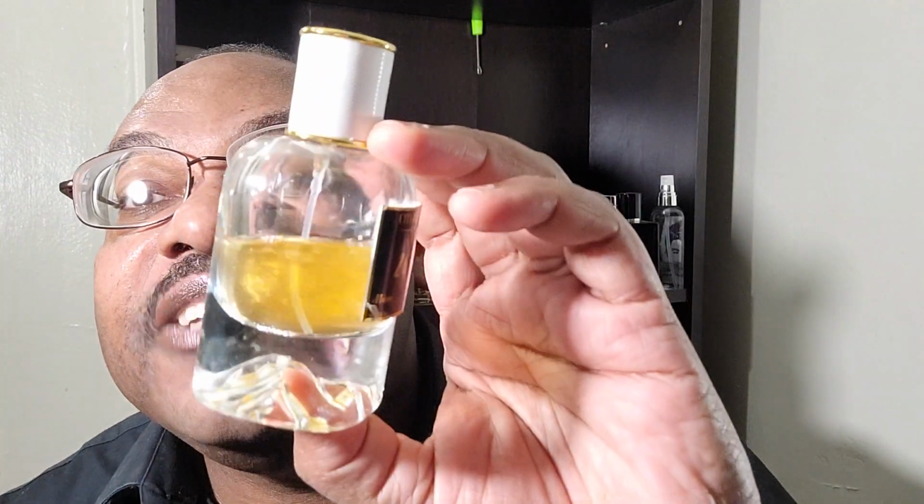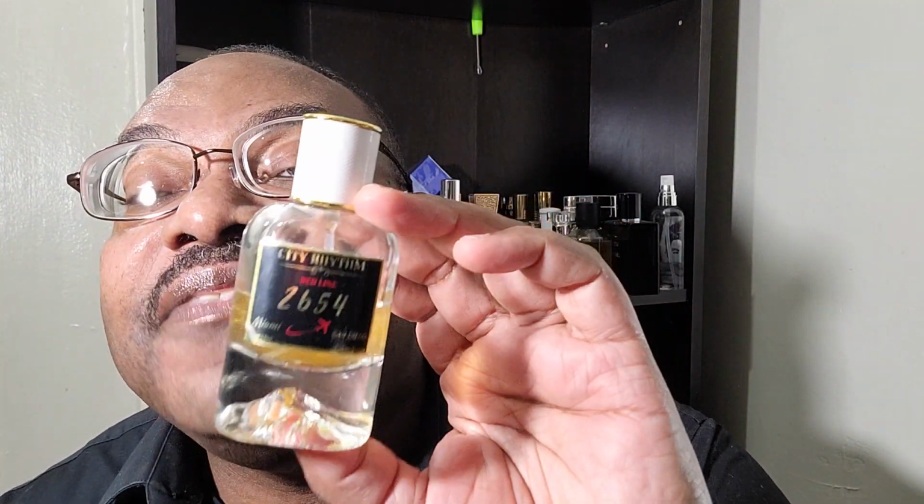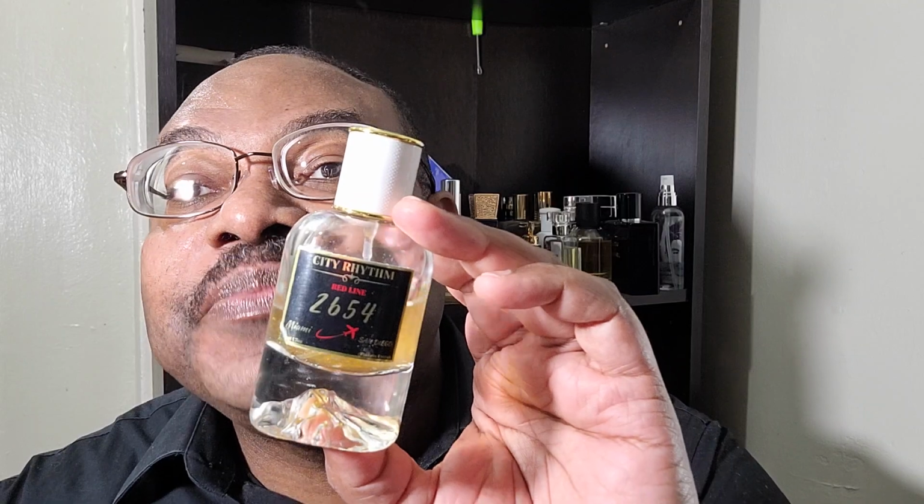So another fragrance that I'm excited to wear, but I've been wearing it all year round. I always say that. It's all year round. It's from the House of City Rhythm. This is 2654 from Miami to San Diego. It's called the Red Line. This one is just an amazing, amazing scent.